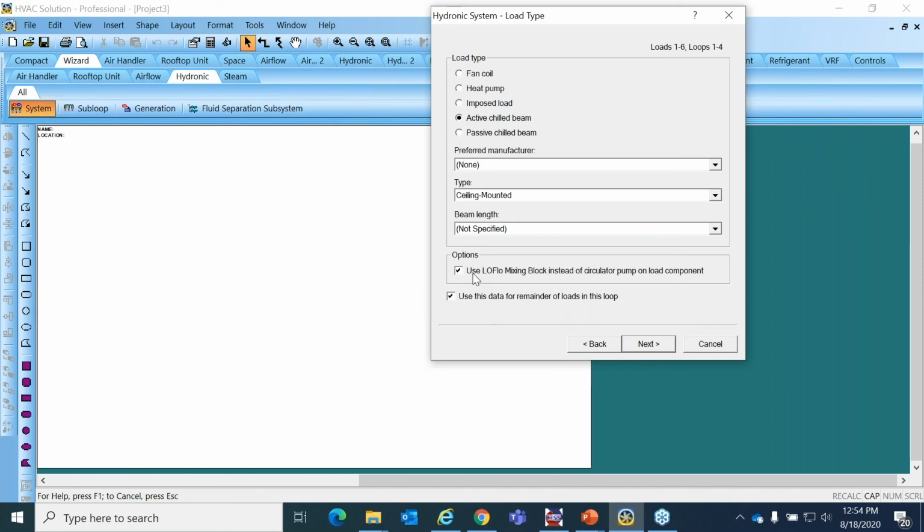So notice the option, use LoFlo mixing block instead of circulator pump on load equipment. So that checks. So you'll see what that does for us very shortly. There are a couple beam manufacturers in here. I'm not going to use any of those for this type. And you can see there's all different types. It's really just a picture.